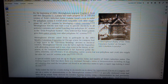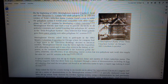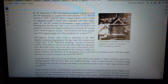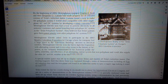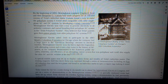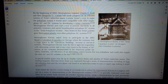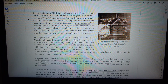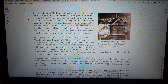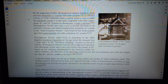111. Westinghouse Electric asked Tesla to participate in the 1893 World's Columbian Exposition in Chicago, where the company had a large space in the Electricity Building devoted to electrical exhibits. Westinghouse Electric won the bid to light the exposition with alternating current, and it was a key event in the history of AC power, as the company demonstrated to the American public the safety, reliability, and efficiency of an alternating current system that was polyphase and could also supply other AC and DC exhibits at the fair.